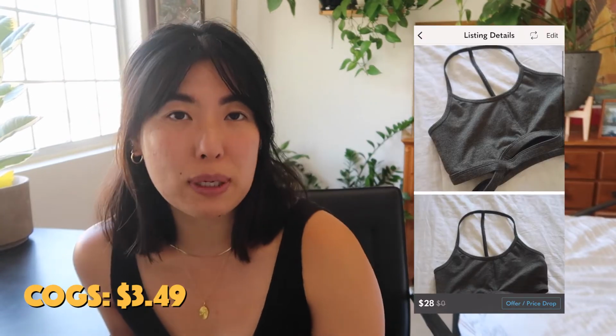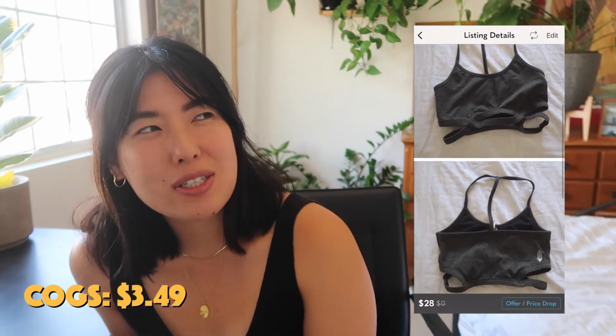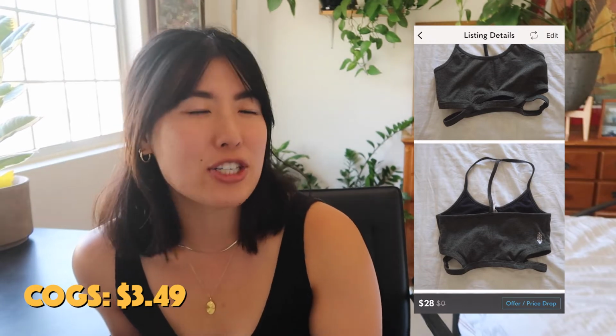I sourced this Free People Intimately sports bra, and I typically don't source Free People undergarments, or honestly, I typically don't even source Free People in general. I just don't feel like it sells well for me, and it sits for a really long time. But it was one of those really slow sourcing days, and I feel like the slow sourcing days are the worst because you feel the pressure to buy something even though you probably could do without it, but it kind of makes it feel like the hour or so that you spent at the thrift store is worth it if you come back with something.